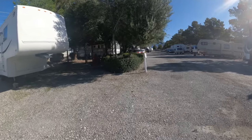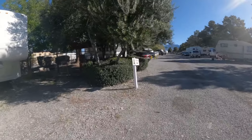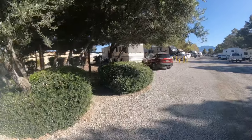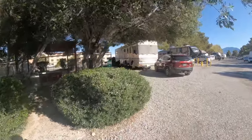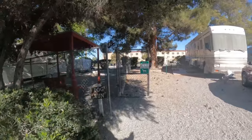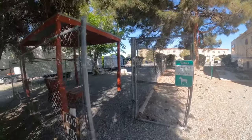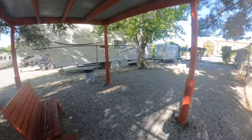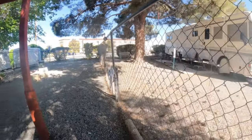And I'm about to run out of this battery, but I wanted to show you the last thing. It's gonna be the little dog park over here. There's one on the other side that I didn't cover. It's about the same size. It's the opposite end of the park. It's very similar. But this is what it looks like. It's very nice.